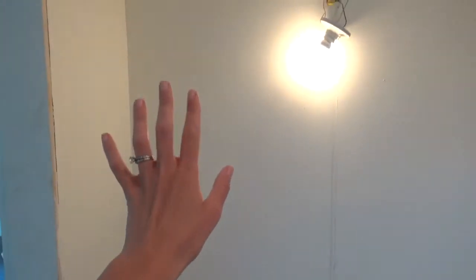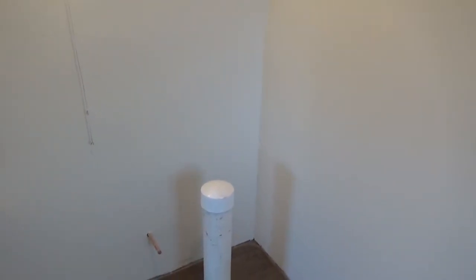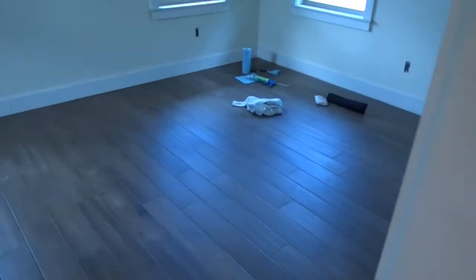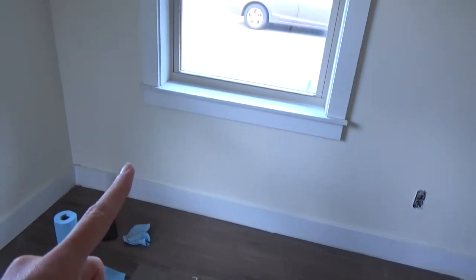We're so excited. So the next step is to put in the light and put in the sink and obviously a mirror, and the toilet will go here. So we need to get the plumbers back in here to do that. But for now, I'm going to go ahead and caulk the baseboards.